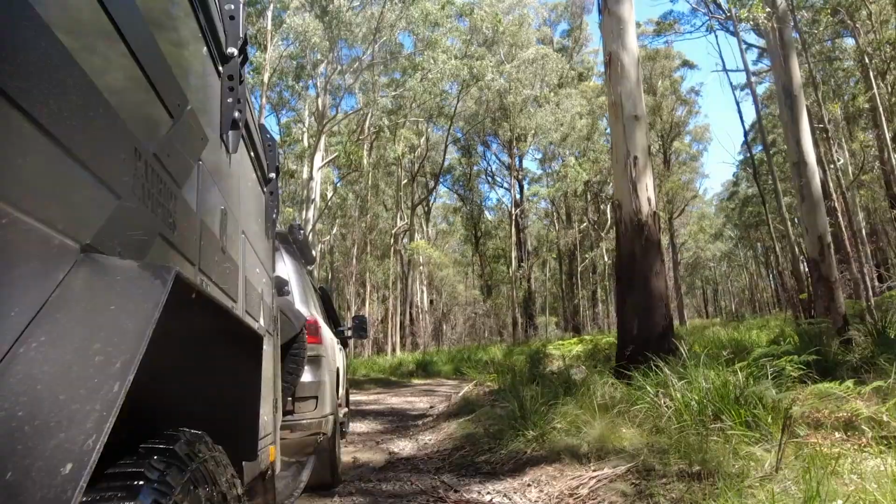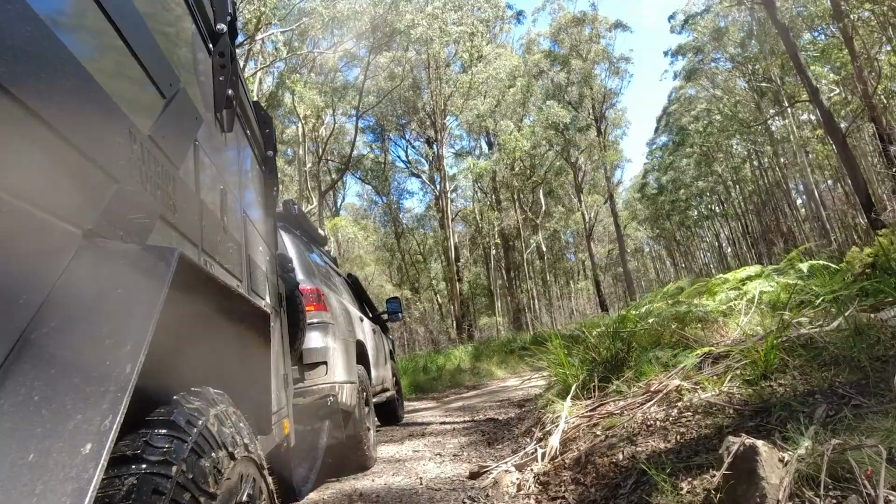Eventually we broke out of the boundary trail and back onto Forest Way, which allowed us to get our pace back up to make George's Junction by nightfall.